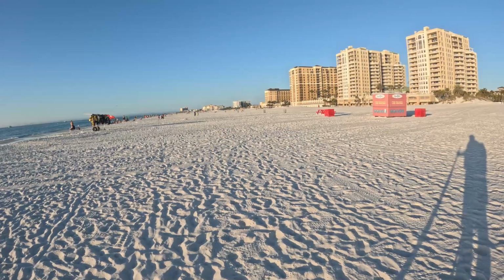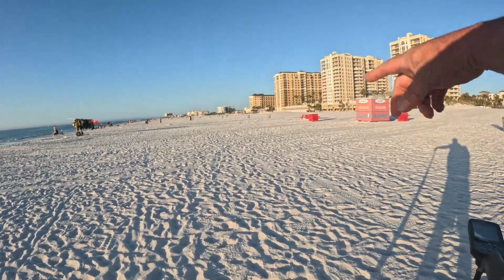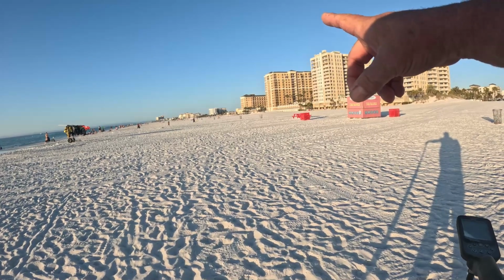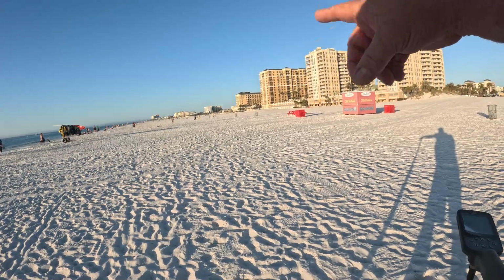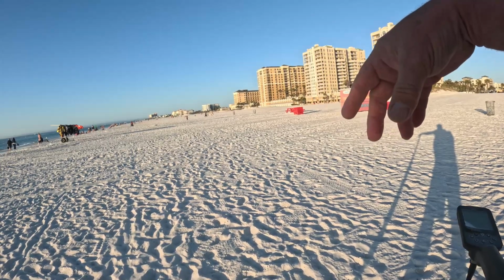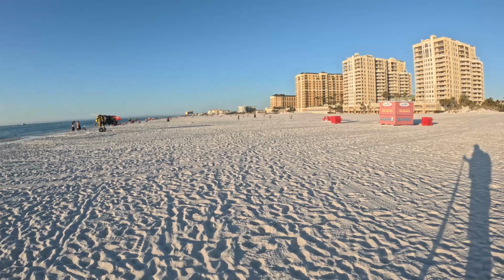You guys have seen this 100 times before. You know, it doesn't seem like it's that far down there, but I easily got a mile to go. Hopefully I'm not going to run out of parking.